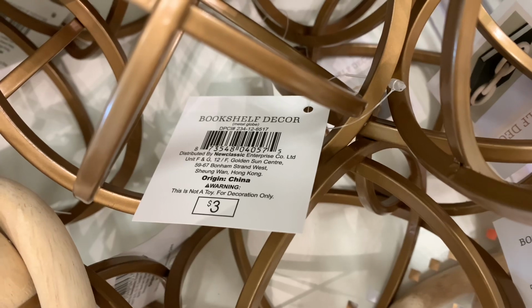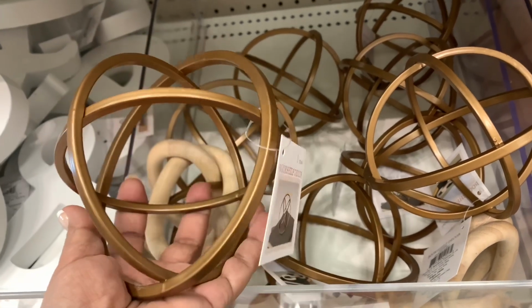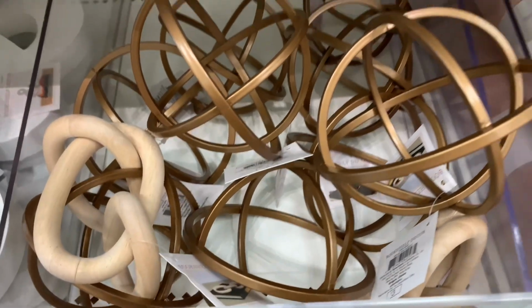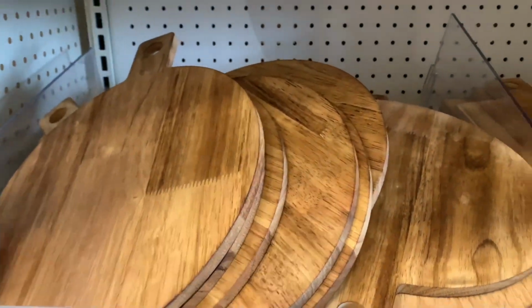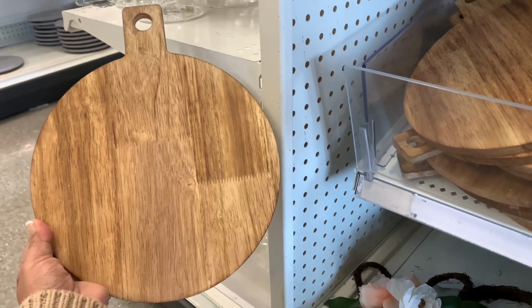And this here, this metal looking one, is also $3. It looks like a sphere, and it looks like it's done in copper, and it's definitely a bit heavier than the wooden one. So, pretty good, guys. Target did good.